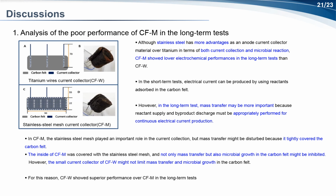Discussions. First, analysis of the poor performance of CFM in the long-term tests. Although stainless steel has more advantages as an anode current collector material over titanium in terms of both current collection and microbial reaction, CFM showed lower electrochemical performances in the long-term tests than CFW. In the short-term tests, electrical current can be produced by using reactants adsorbed in the carbon felt. However, in the long-term test, mass transfer may be more important because reactant supply and byproduct discharge must be appropriately performed for continuous electrical current production.